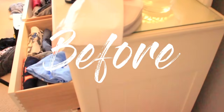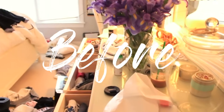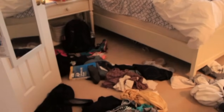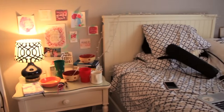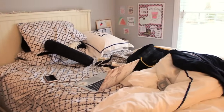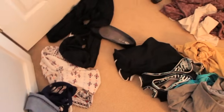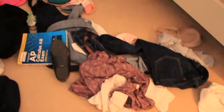So this is the before of my room. As you can see, it was super messy. I have a ton of clothes all over the floor. I have a ton of dishes from when I was eating in my room, I guess, eating snacks, lots of coffee cups, just a bunch of outfits that didn't work, school stuff, so there was just stuff everywhere.